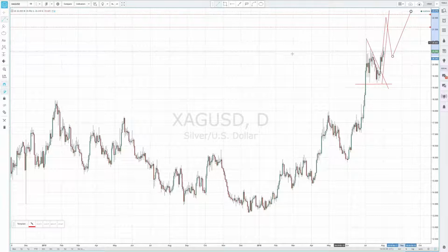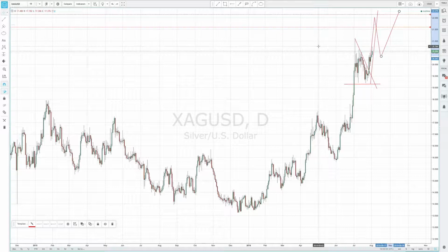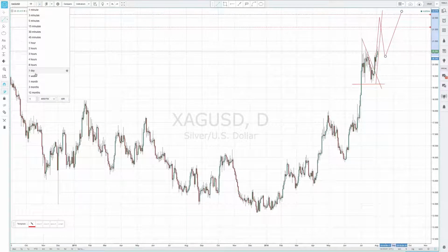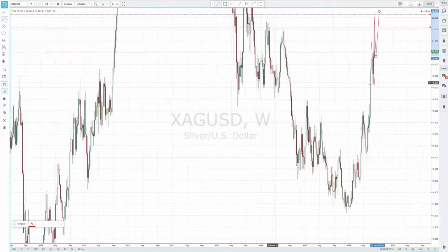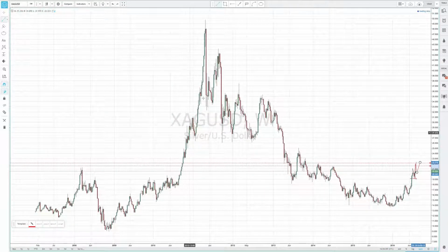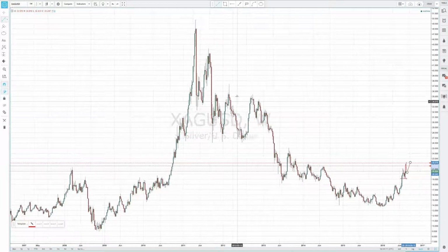Because silver's unlike anything else. I mean, this thing is already up 50%, 49.8% since the 2015 lows, which is 13.64, right? So we're already up 49%. I would like to see silver take a breather, but who knows? As we can see here from the longer-term time frames, when silver rallies, there's really no stopping silver. I mean, silver could care less about percentages.